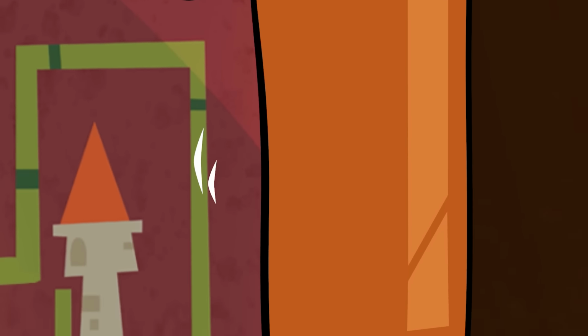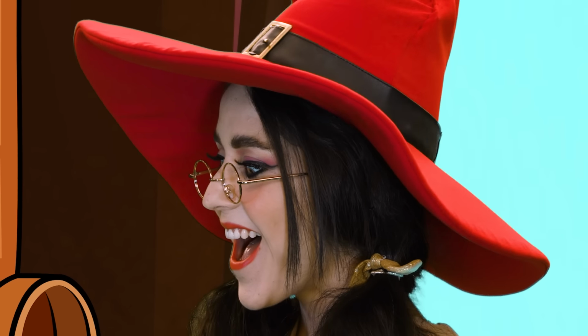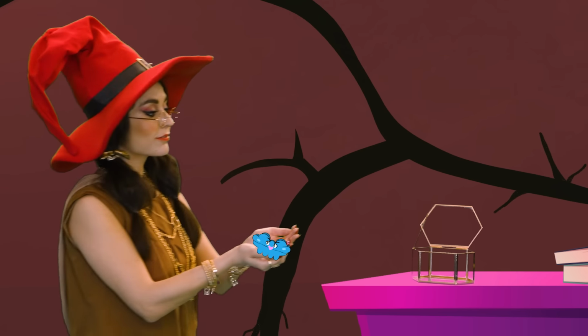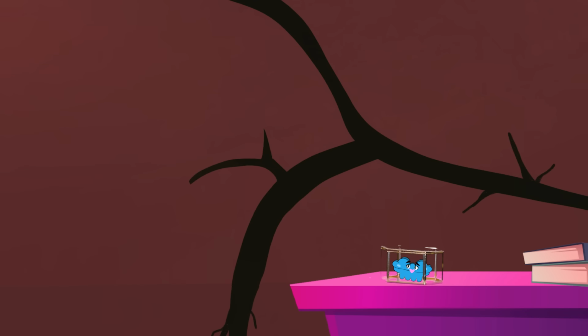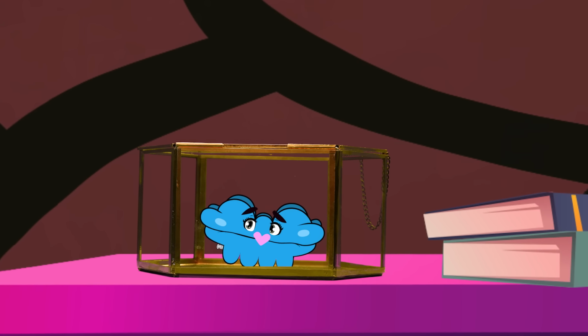Camilla opened her palm in front of the tube, and within seconds, Clapsy fell into her hands. Help! Oh, you let me go, you evil witch! Let me go! Camilla immediately put Clapsy into a magical glass box. This box was soundproof. Therefore, no one could hear Clapsy, nor could Clapsy hear a sound from the outside.